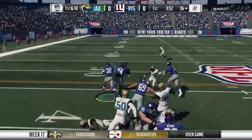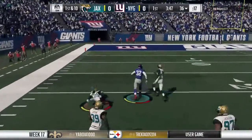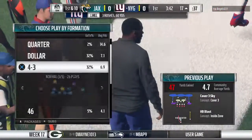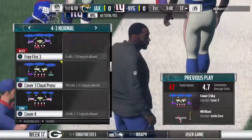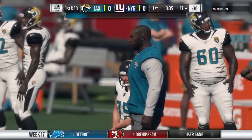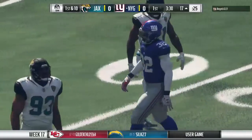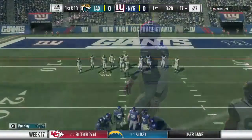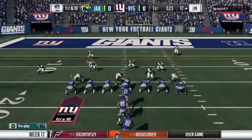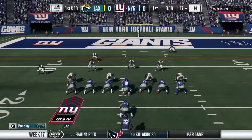Now a handoff. Here's Hill. They find some open field here. And all the way down to the 17-yard line. It's a big-time play there for the G-men. 47 yards. And now a first down following that long gain. The defensive line disperses a little bit here, maybe expecting a pass.